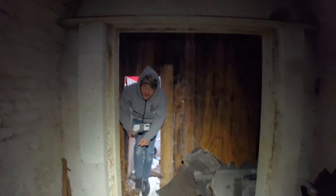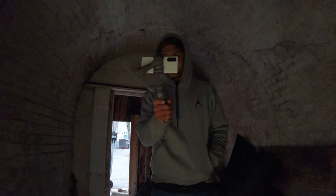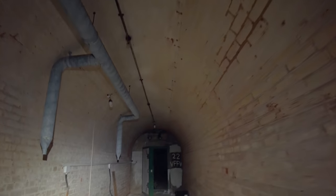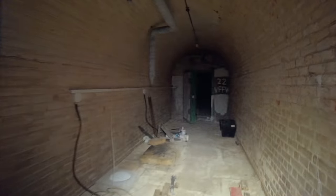Here he is. Vacant haven, check him out. Yo, yo. Right, so we got Mr. Secret vault with us today, showing me a dark, damp bunker. And this is just a small bit of it. It's bigger. The side of that door.